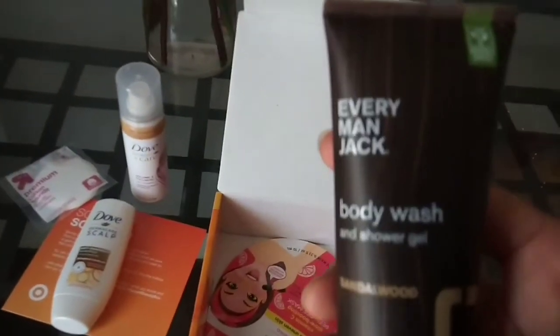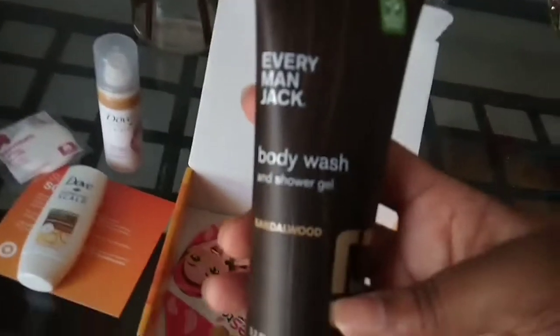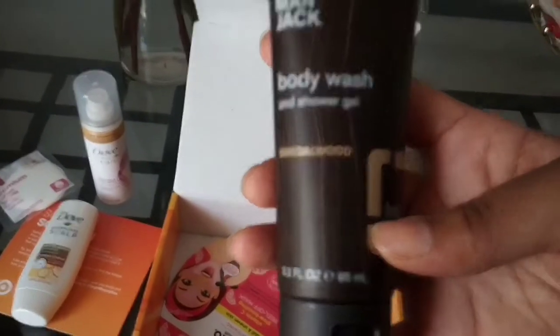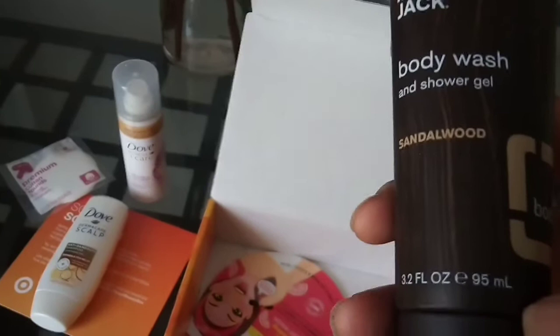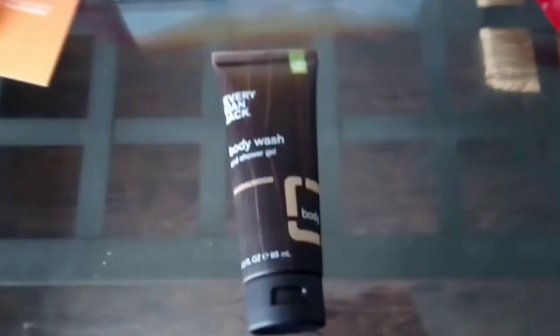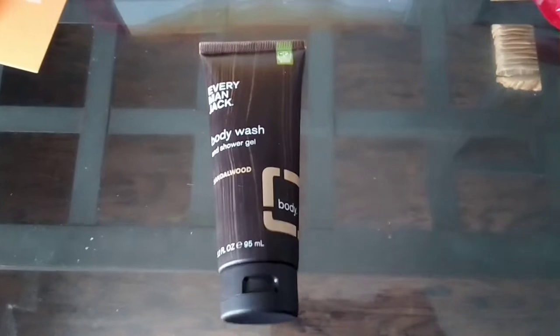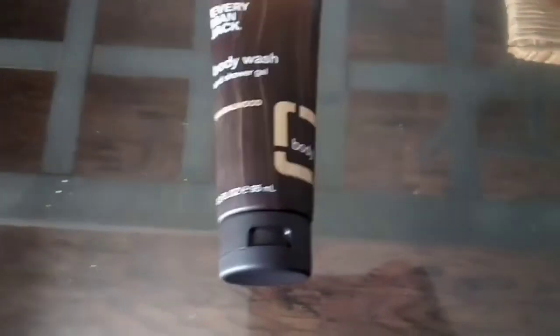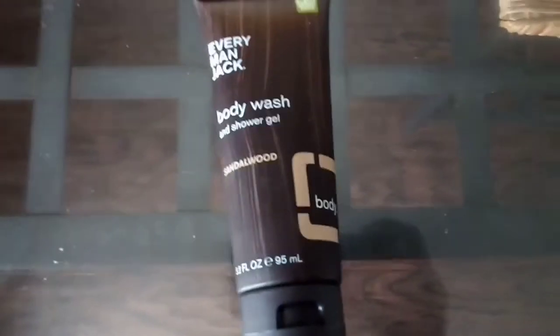Okay, so the next thing I'm seeing in here, what is this? Every Man Jack Body Wash and Shower Gel, Sandalwood. And guys, I'm holding Callie, so that is what you're hearing. Okay, so I'm back. I did end up getting to smell this. It smells really good, you guys. I'll be giving this to my husband.